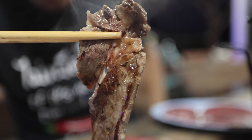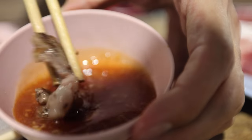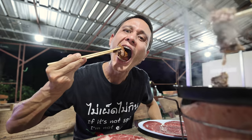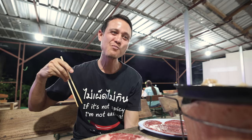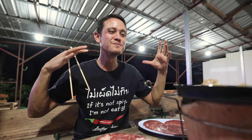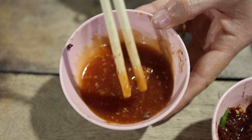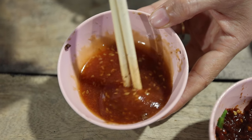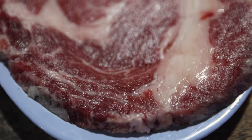Next cut of beef. I'll try dipping this one into the other sauce. Oh wow. Again, the flavor coming out of that beef, that one is oily and juicy, and that sauce has a little bit of a sweet sesame oil flavor to it. But yeah, you taste the fattiness of that one. Yeah, I'm impressed with the flavor of that beef.